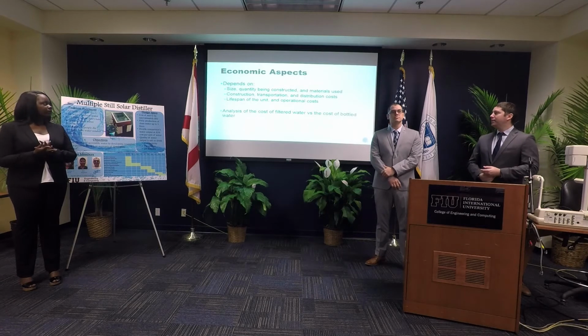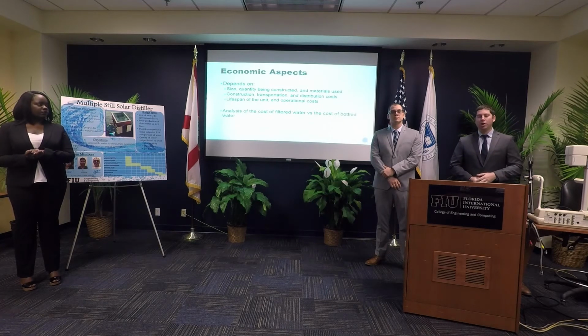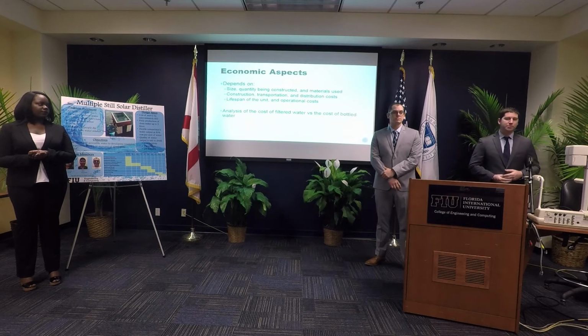However, that's conflicted by the construction, transportation, distribution costs, which the smaller the unit is, the easier it's going to be to transport and get to where it needs to be. So there has to be some kind of a balancing act there. We'll have to optimize for its maximum cost per unit size.